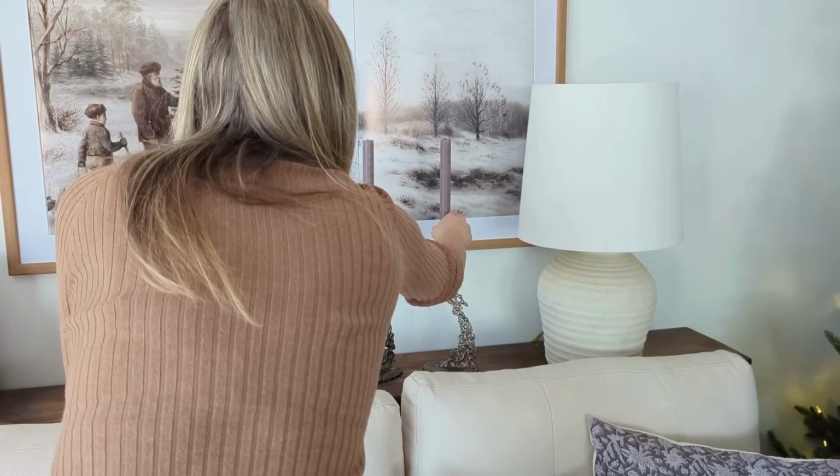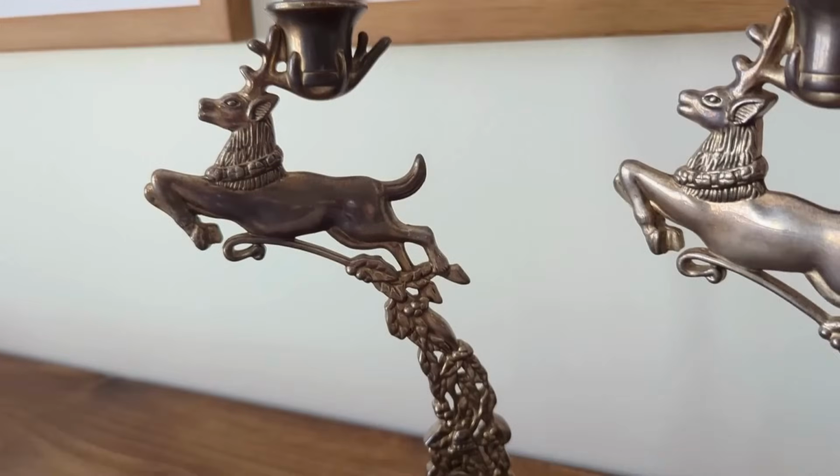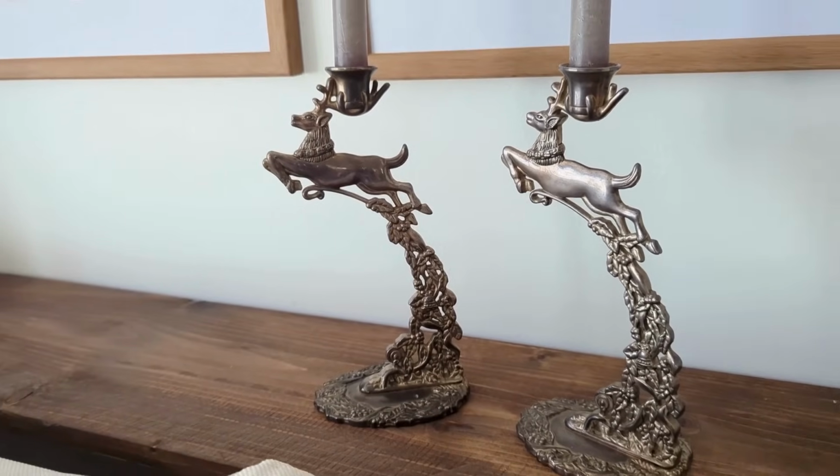So in these, I'm putting these on this side of my behind the sofa table here in the family room and adding some taupe colored candles, and I just love the way that these look for Christmas.